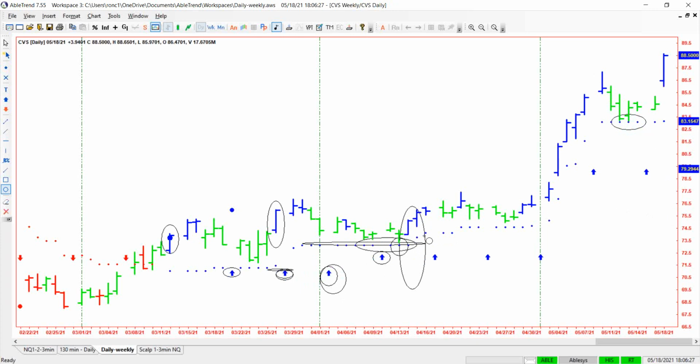I mean, here's a very clear-cut, obvious Able Trend buy signal a month ago at 75, and we're at 88 and change. That's some big-time money there in only a month, especially if you're an option trader. Oof, you killed them.